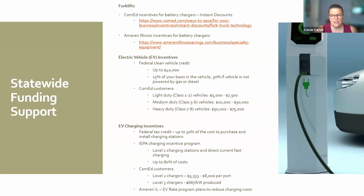But if you're looking to switch to EVs, electric vehicles, for some of your fleet, there are not only federal tax credits, there are state incentives for EV charging and also incentives from your local utility. So particularly for ComEd customers, if you're purchasing an EV, you can get a federal clean vehicle credit for up to $40,000. And you can also get from ComEd another incentive. Even a light duty vehicle, you can get $5,000 to $7,500 back on that purchase.